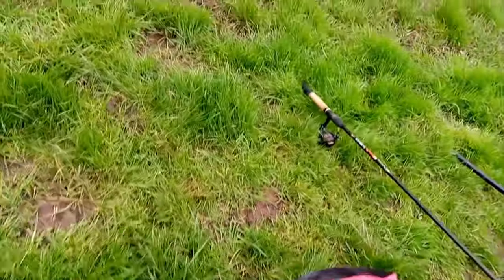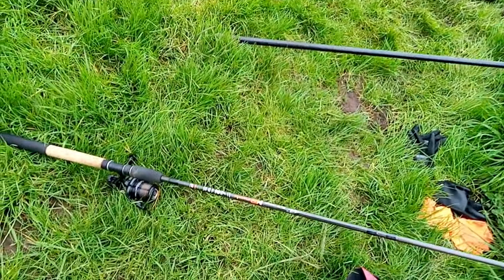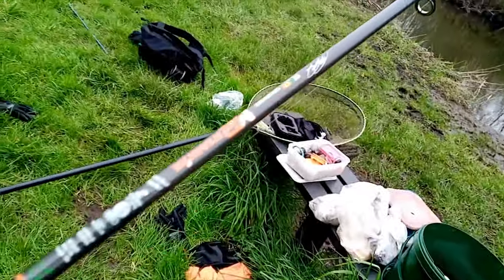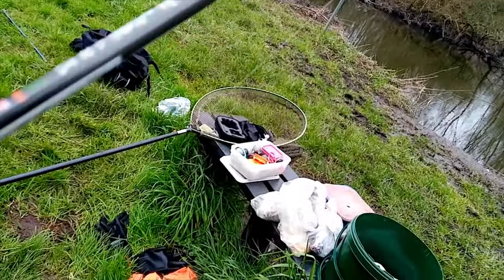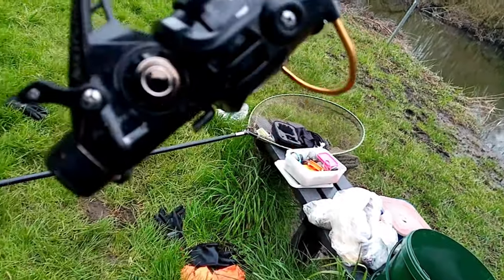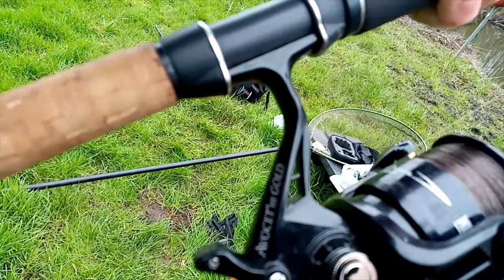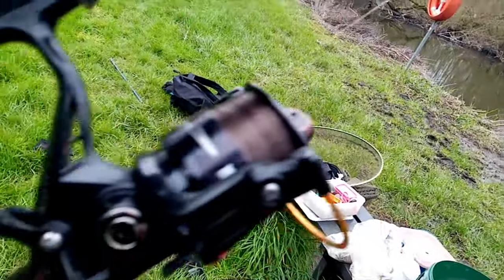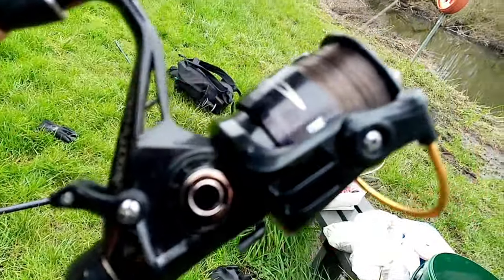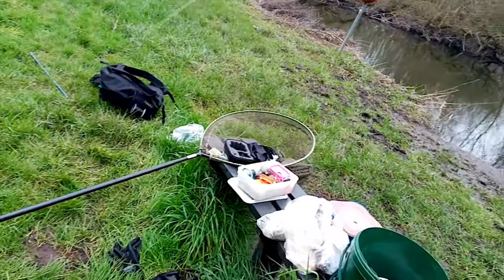Rod, I've got my... I bought this for commercial carp fishing when I had the bug, but it very rarely gets used. I've got a MIDI IM2 waggler rod. Lovely little rod, 11 foot. Recommended 12 pound mainline. I've got that teamed up with a Mitchell Avocet Gold 3. That's a 4,000 bait runner size. Again, hardly use this reel, once or twice.